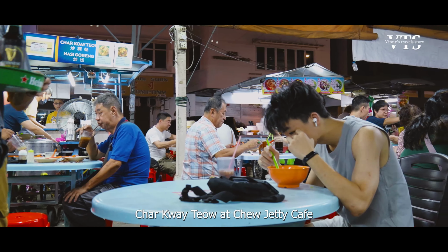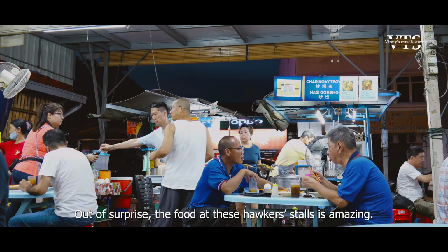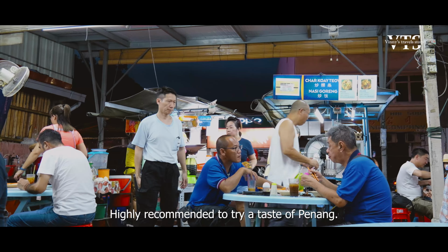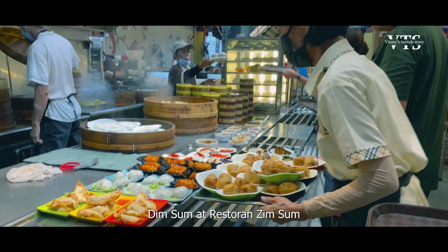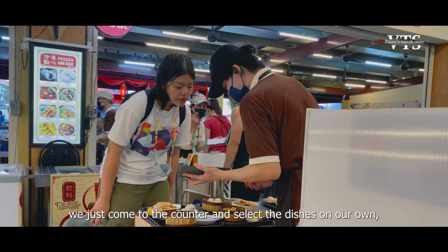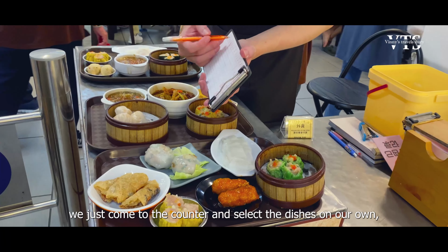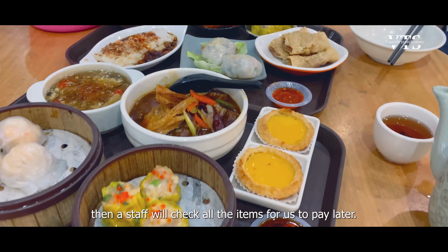Char kway teow at Chu Cherry Cafe. Out of surprise, the food at these hawker stores is amazing. Highly recommended to try a taste of Penang. Dim sum at restaurant Zim Sum. After getting a table, we just come to the counter and select the dishes on our own. Then a staff will check all the items for us to pay later.